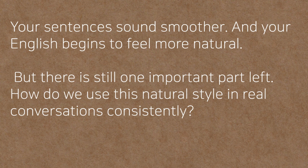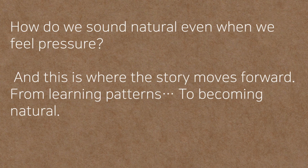But there is still one important part left. How do we use this natural style in real conversations consistently? How do we sound natural, even when we feel pressure? And this is where the story moves forward. From learning patterns to becoming natural.